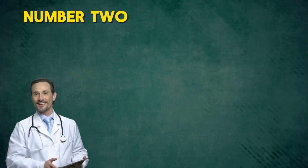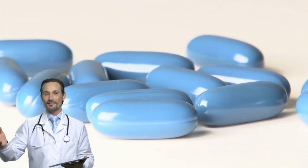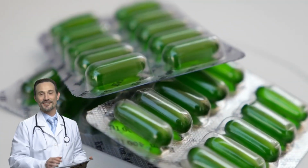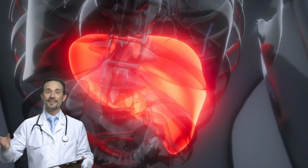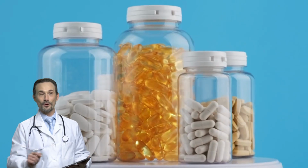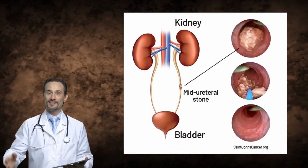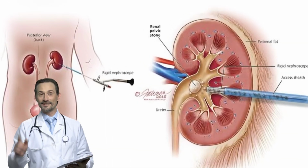Number 2. Laxatives and overuse of fiber supplements. Laxatives seem harmless, but using them too frequently can seriously impact kidney function. Overuse of laxatives can cause dehydration and electrolyte imbalances, making your kidneys work overtime to restore balance. Some laxatives, especially those containing sodium phosphate, can actually form kidney-damaging crystals over time, which can lead to kidney stones or blockages in the urinary tract.